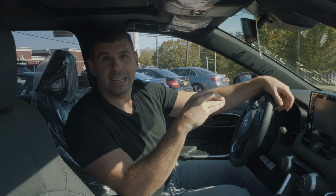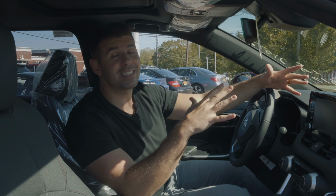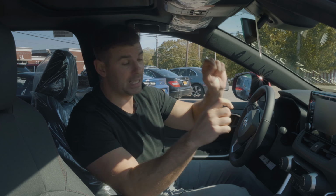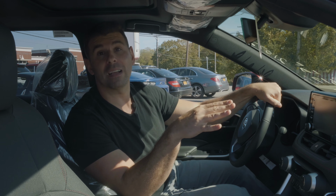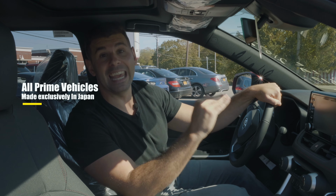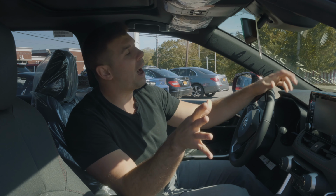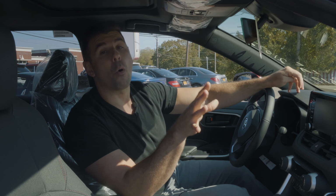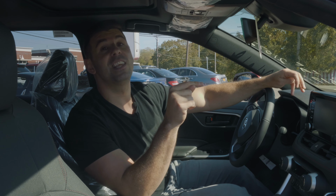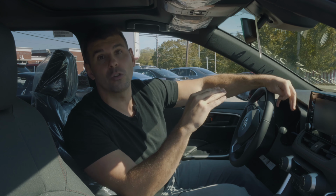So this last segment, before we drive it, is gonna be fun facts. Now, this car has a ton of them. First off, all of the Prime machines, like this one and all the rest that are gonna be coming out, are made exclusively and completely in Japan and shipped over to the United States, making them obviously very well built, but also very hard to get. This one is the only one at Sunrise Toyota North that hasn't been sold before it arrived.